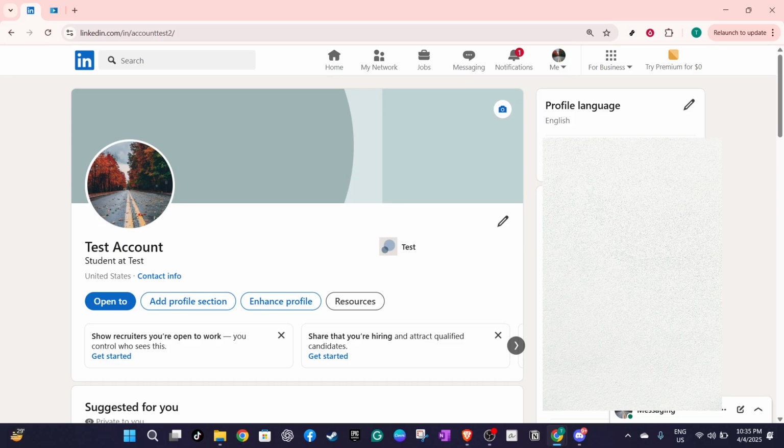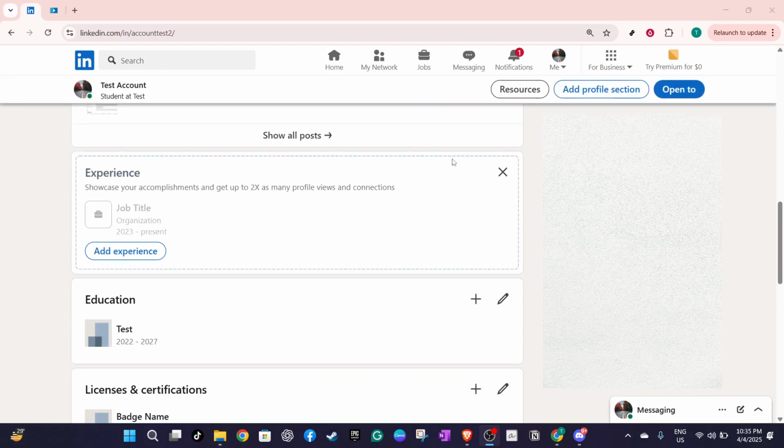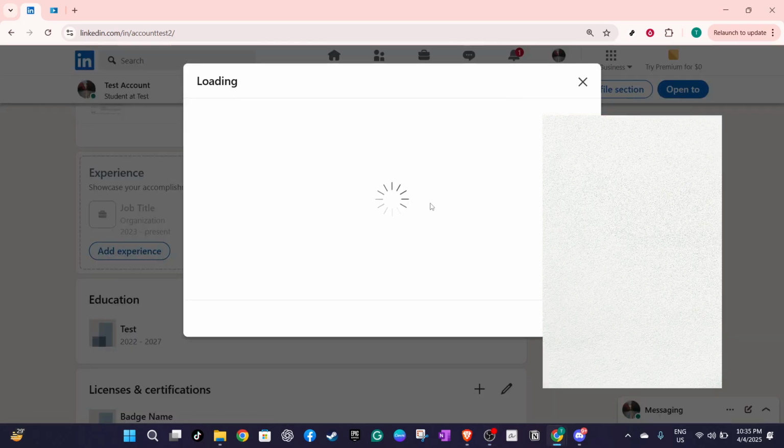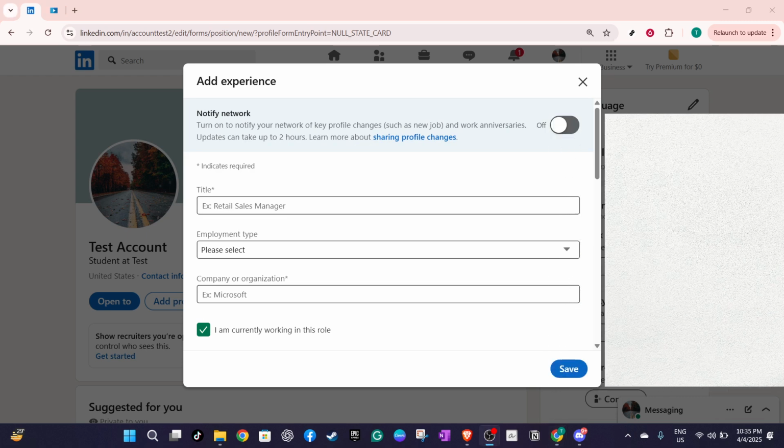As you're entering these experiences, make sure that the company name for each role remains consistent. This continuity not only shows it's the same organization, but it also keeps your profile looking neat and professional. Consistency is key here, as it helps make your progression appear streamlined and logical to those viewing your profile.